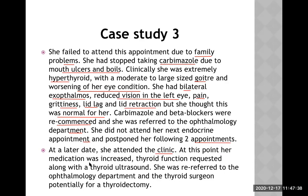At this point, her medication was increased because the doctor was not satisfied with the control of hyperthyroidism. Thyroid function test requested along with a thyroid ultrasound. She was re-referred to the ophthalmology department and the thyroid surgeon, potentially for thyroidectomy. Now, my question is, why is thyroidectomy necessary in this case? Why?